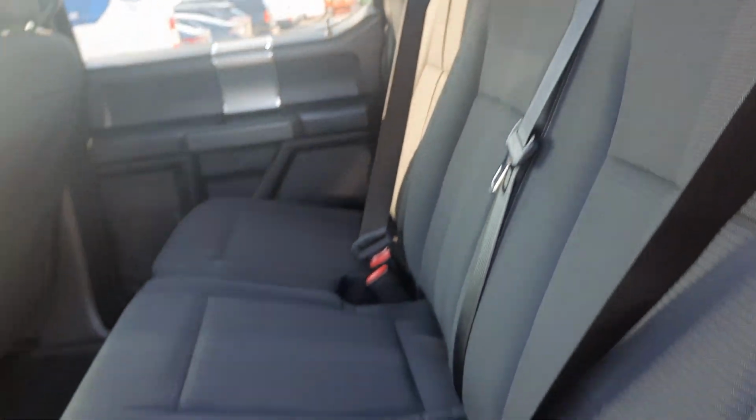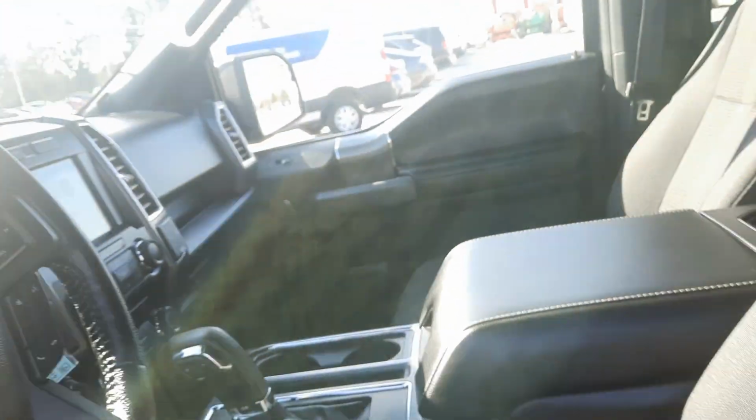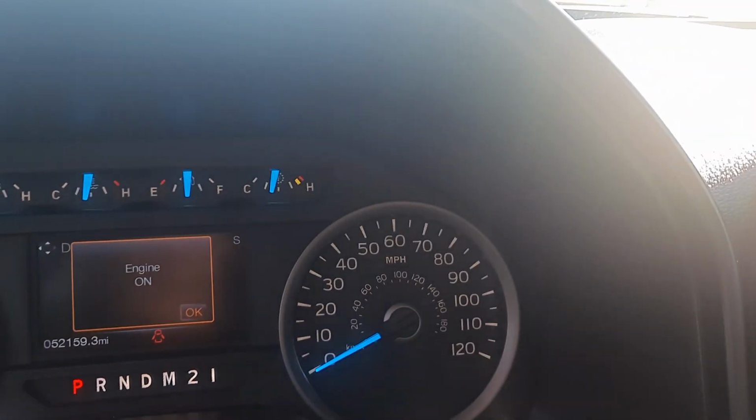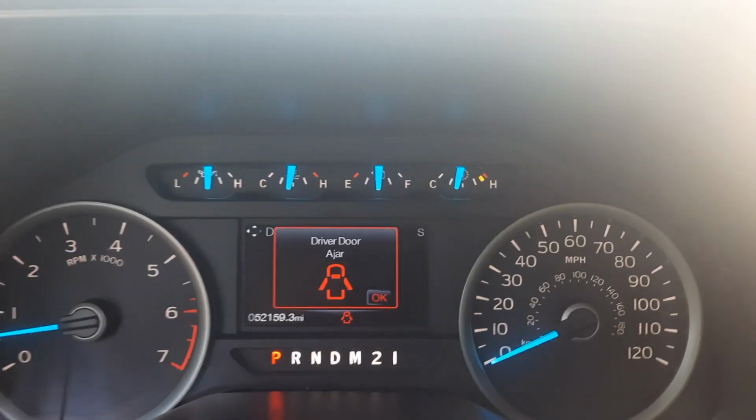Back seats are in good shape. Front seats look good. This one has a little over 52,100 miles on it.